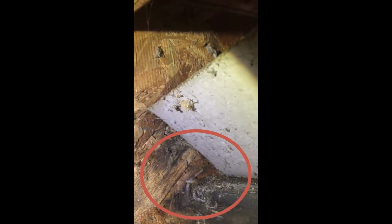Let me attempt to get up in here again so you guys can see it. All right. And here we are in the leaking room. Make sure that spider ain't going to get me. Okay. So there's the rest of it. And notice right in there where all that water is getting in at. And that, my friends, is the source of this leak.